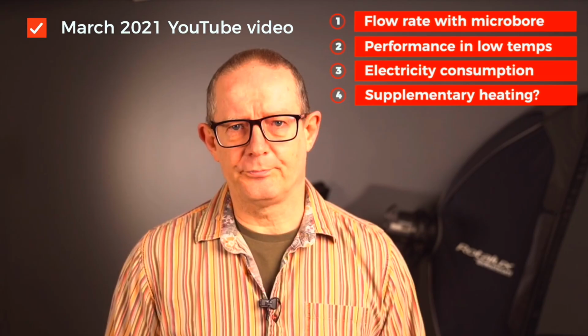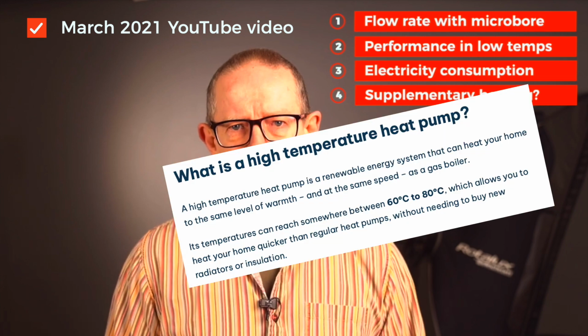That's heat pumps. It's worth an aside that in the March 2021 video, I looked at some of the constraints around our wet radiator system, and my concerns were the flow rates with microbore, performance at low outside temperatures, that is, electricity consumption, and would we need supplementary heating? Since that video, technology has moved on, and lots of heat pump manufacturers now produce high temperature heat pumps, which, as it says there, will run exactly the same as a gas boiler in terms of temperature, so you can just do a swap for swap if you wanted to.